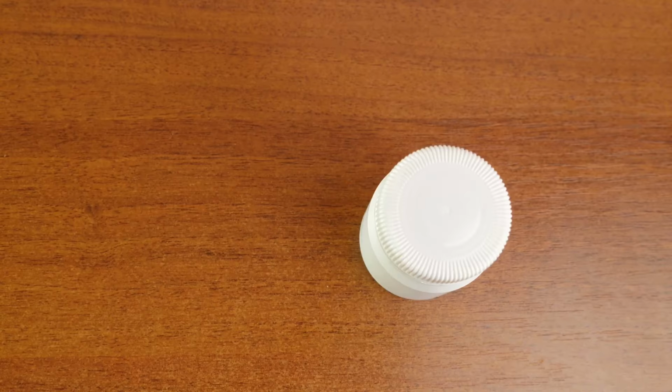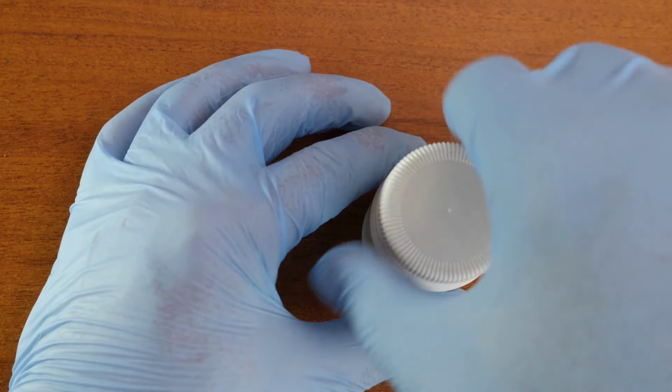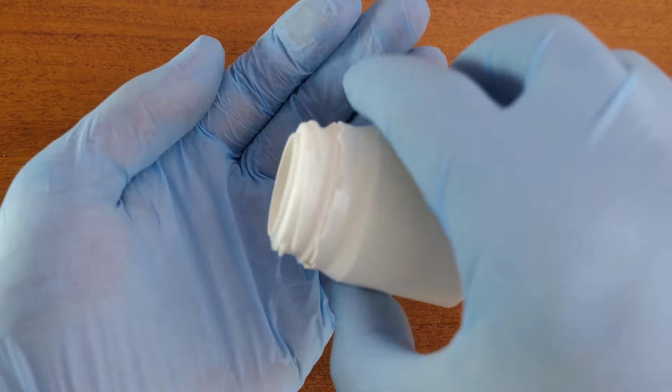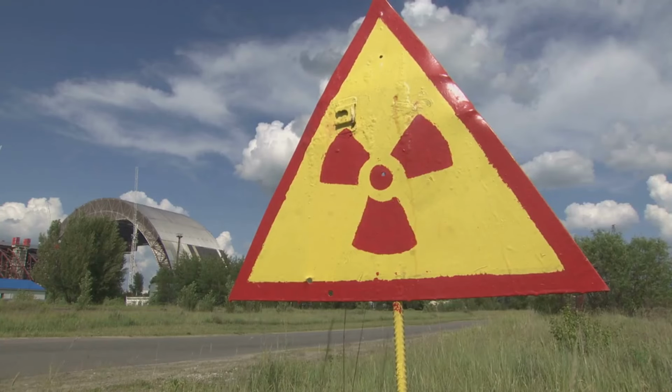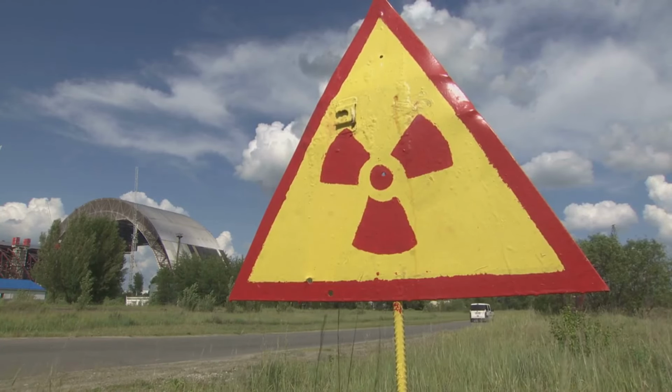First up, we have potassium iodide tablets. In the event of a nuclear disaster, these little tablets could be a lifesaver. They work by saturating the thyroid with safe iodine, preventing the absorption of harmful radioactive iodine. It's not a cure-all, but it could give you a fighting chance against radiation sickness.